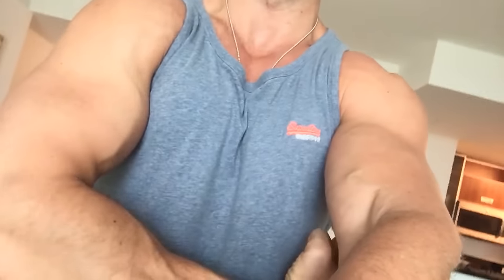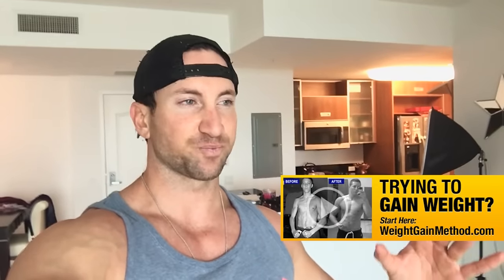And just recently, I've switched to doing some really high rep short rest time, like FST7, doing tri sets and giant sets into my arm training. And I've really seen some progress. So let me show you guys a little update of where my arms are at. But definitely a full 17 inches now. And it's all because I stopped trying to just do really heavy barbell curls and I started doing lots of high rep, short rest time training.